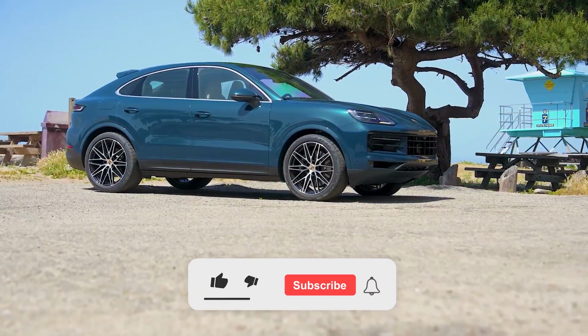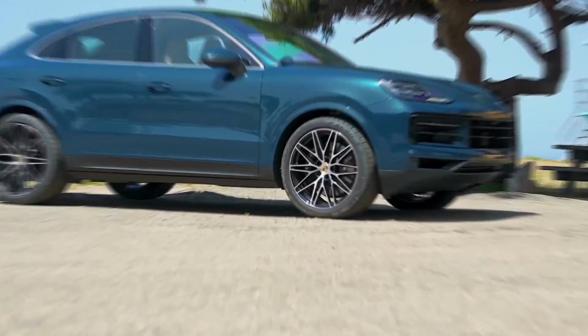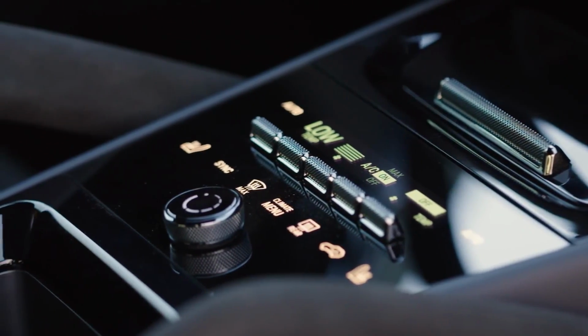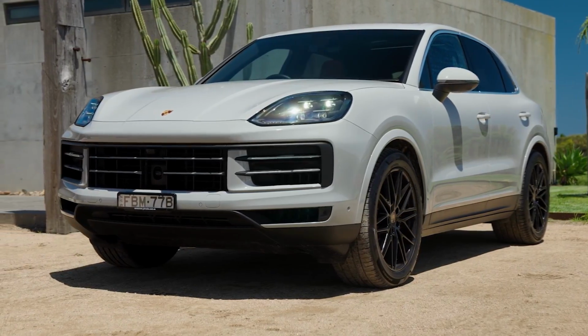But what's really interesting about the Cayenne is the level of customizability you have with the interior. Users can change literally everything, from the material of the seats and dash to the color of every button. This level of customizability definitely gives Porsche the edge in terms of looks here.